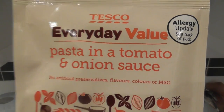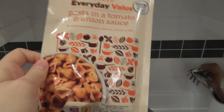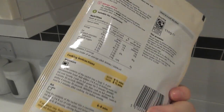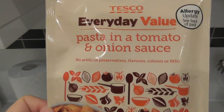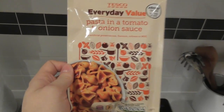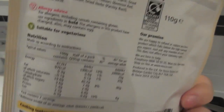Right, it's 12 o'clock. I'm absolutely starving. So, time for lunch. Everyday Value pasta in tomato and onion sauce. This is your generic pouch of dried pasta and powder, which you add water to, and then cook on the hob for a little bit, or you can do it in the microwave, but I won't be doing that. But 20 pence this cost. 20 pence. So if you liked this, you could have lunch for an entire working week for £1. And that's insane.